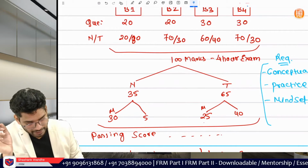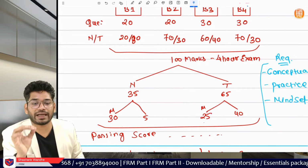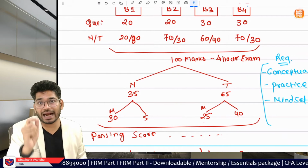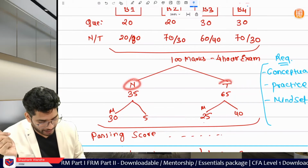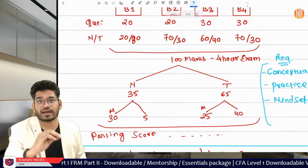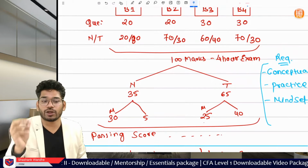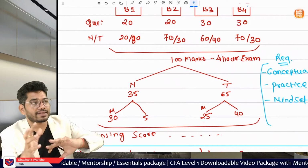Out of these 100 questions, based on past trends, expect 35 numerical, pure numerical where you have to use the calculator and tick the correct answer, that type of numerical. And the remaining are theory. But remember, this theory does not mean from the theory section. On the numerical side, you can expect or you will get theoretical questions. So numerical as in there is a formula.